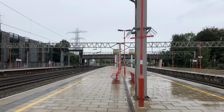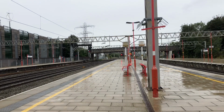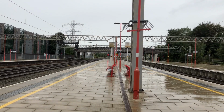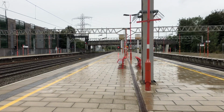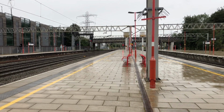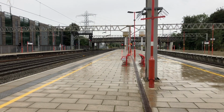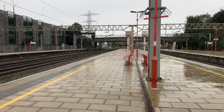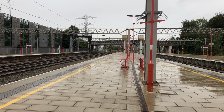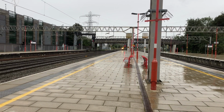Okay guys, coming in now will be a London Northwestern Railway service to Liverpool Lime Street. Travel with confidence. Please be considerate of other passengers and our railway colleagues. In crowded spaces, unless you are exempt, wear a face covering out of respect for others. Platform 3 for the 10:35 London Northwestern Railway service to Crewe. Calling at Crewe only.